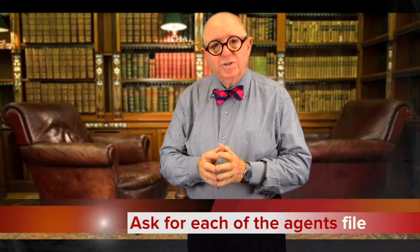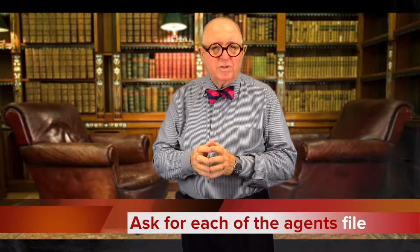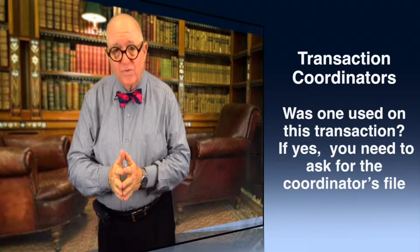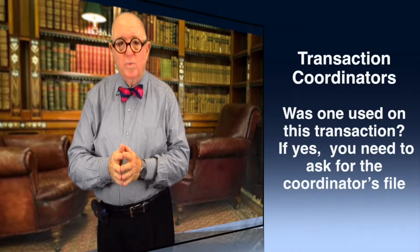But there's even more. You also might want to find out if more than one agent worked on the project. Agents frequently team up on a transaction. If so, you need to ask for each agent's individual file. It's also more and more common that an agent will hire an in-house or a third-party person to handle the paperwork. Those are called transaction coordinators. Was one used on your transaction? If yes, you need to ask for the transaction coordinator's file as well.